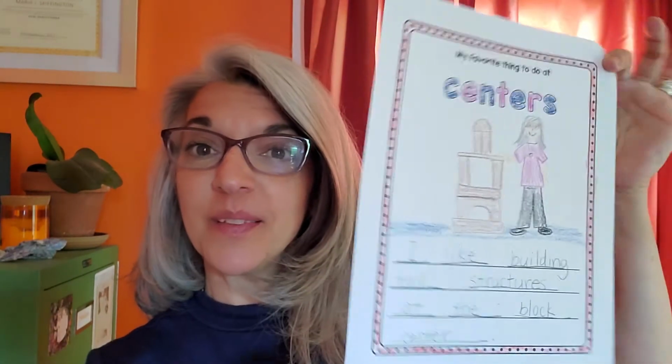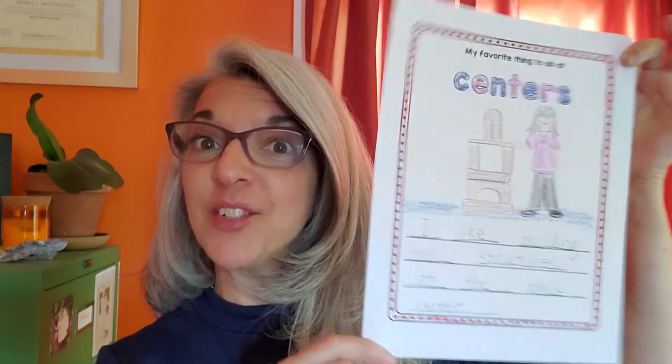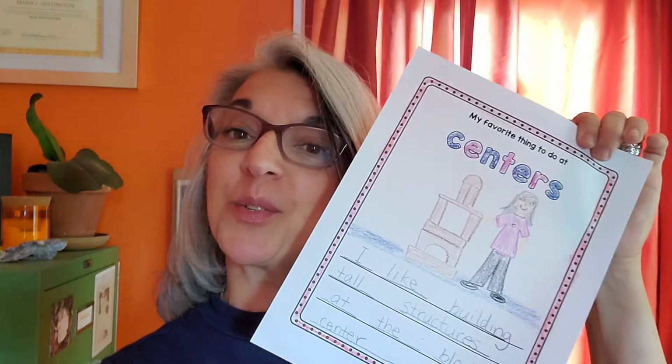So that's our writing lesson for today. Make sure when you're done, you hang on to this piece of paper so that you can add it to your memory book, which you will be getting really soon. That way you can remember what your favorite thing to do at centers was when you're in first grade or even second, third, or fourth, or grown up. These memories will help you keep them in your brain.